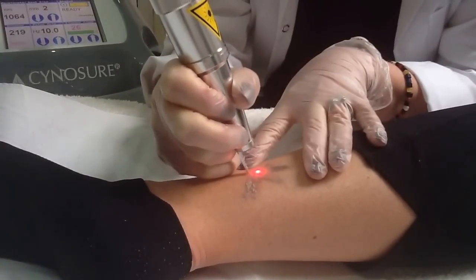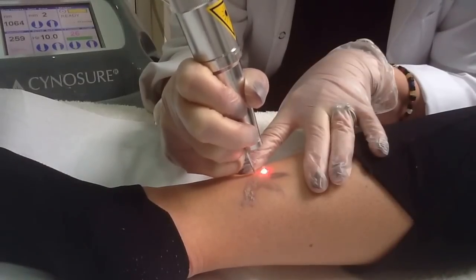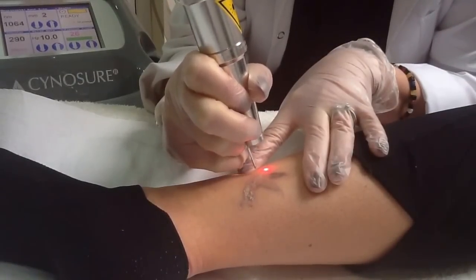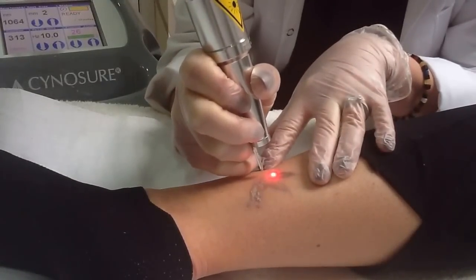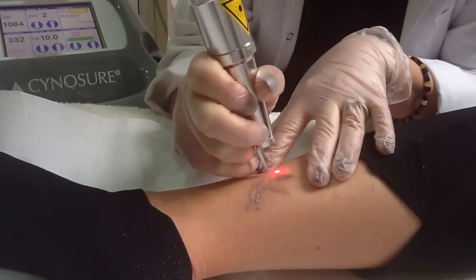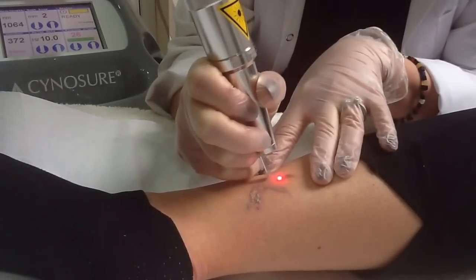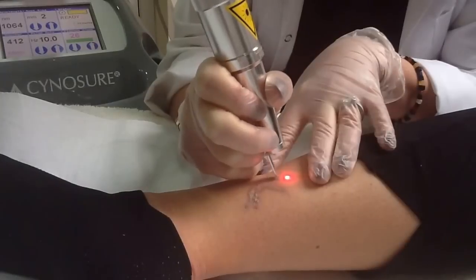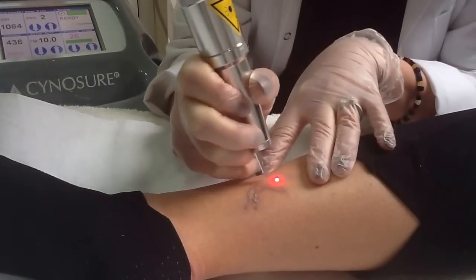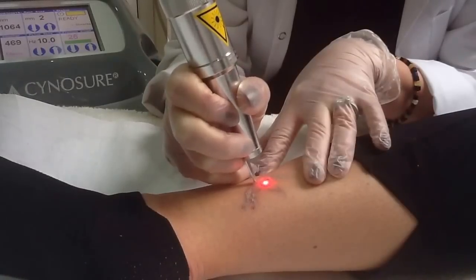But you can see I'm just hovering over the tattoo here, and you can hear this crackling noise, and that is the laser breaking up pieces of ink at a very rapid rate. After the treatment you get slight bleeding, and this is normal, and the patient will wear a dressing for the first few hours at home and then take it off and just look after it healing.